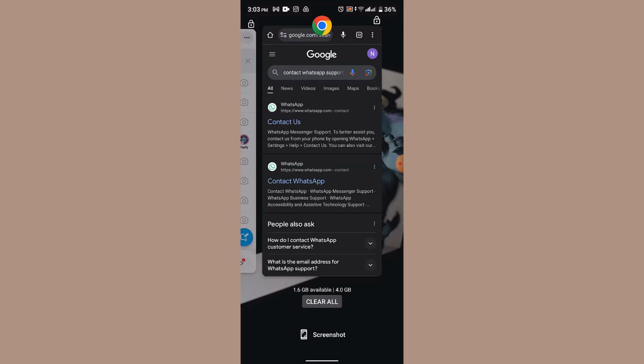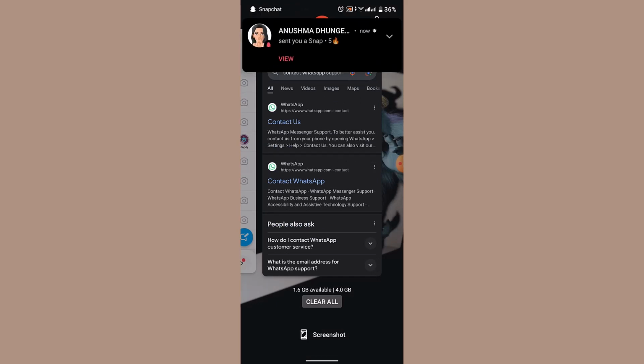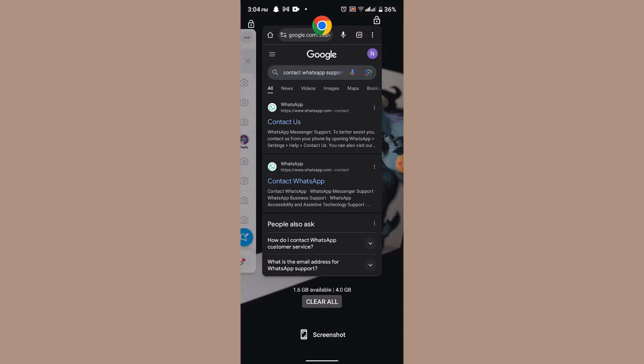So the main agenda is that you need to use the official WhatsApp application. Always use the official WhatsApp application from a reputable source like the Google Play Store for Android or the Apple App Store for iOS. So that is basically how you can unban your WhatsApp account.